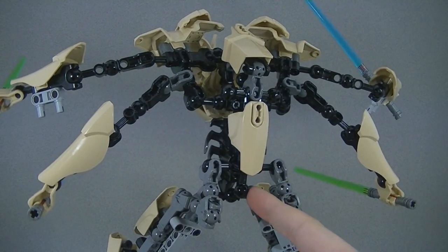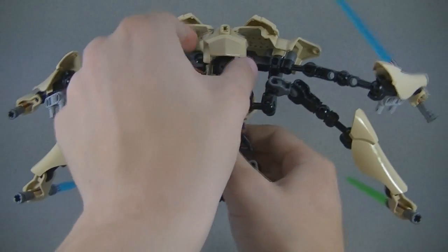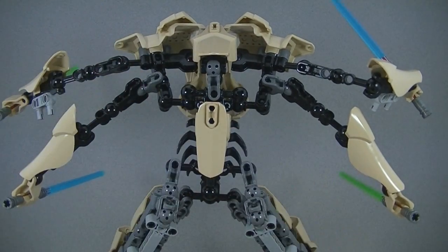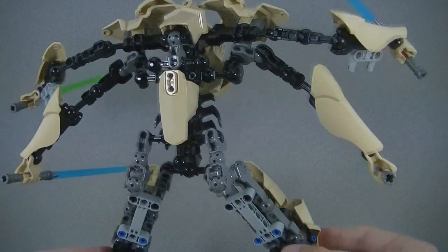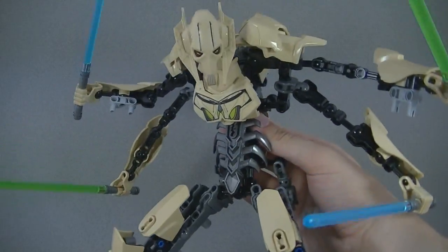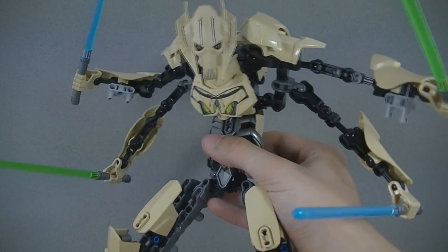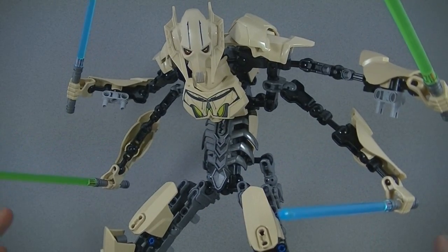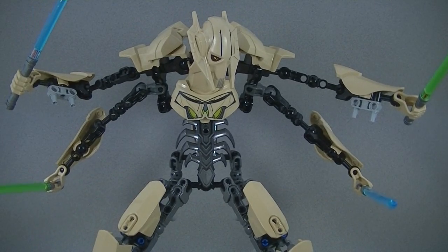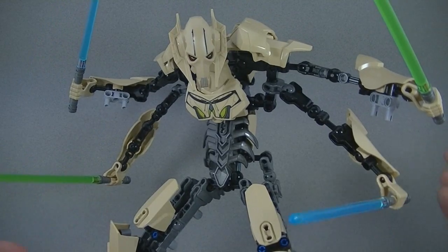A few ball joints here exposed. I mean, he is a little bit bare in a lot of places. But he is kind of a lankety robot in the movies, so it's not too bad. I think he looks phenomenal. He's actually fairly heavy too. I feel like he doesn't have as many pieces as Witch Doctor, but he's got bigger pieces overall, maybe? I don't know, I'm looking at Witch Doctor here off to the side. I don't know.